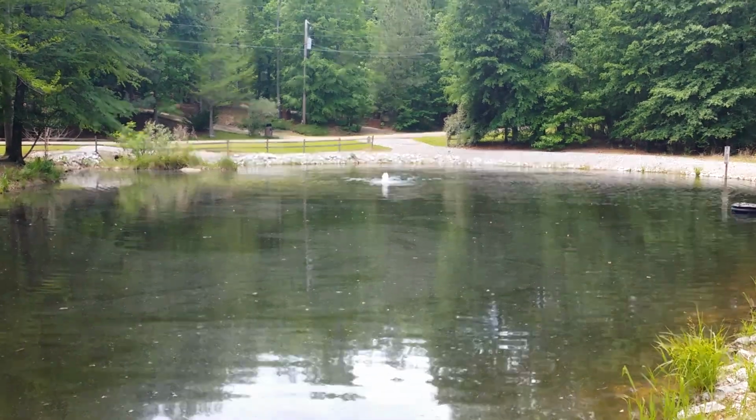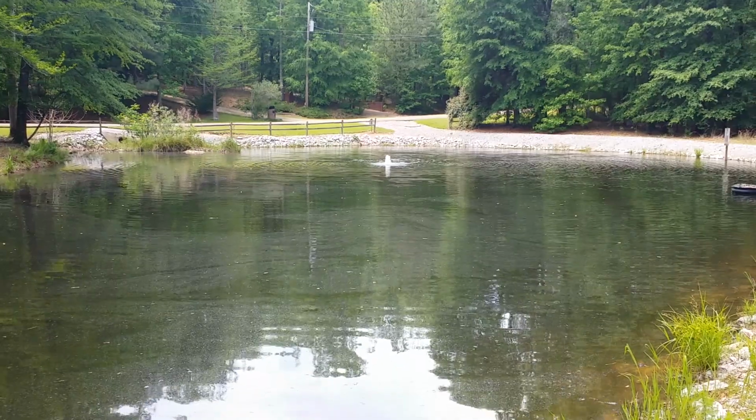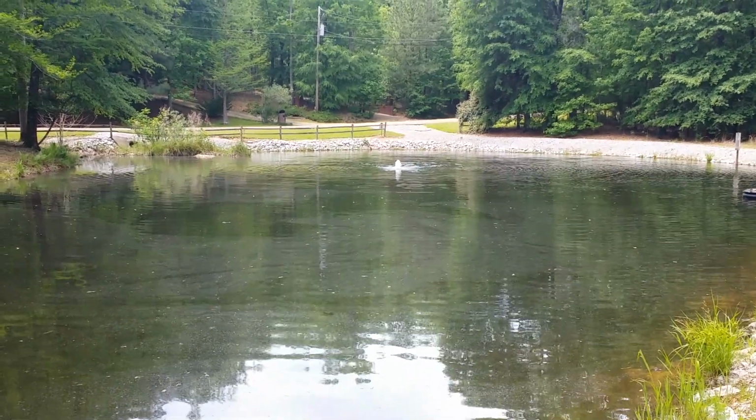Yeah, I'm aerating the pond a little bit today. Don't really need a whole lot. I do it during bedding season for the bass. I hope to show you a couple of beds.